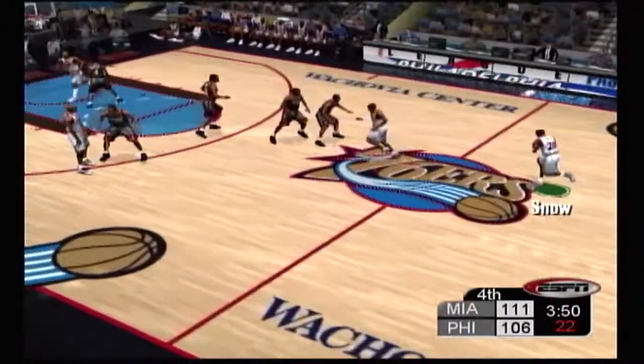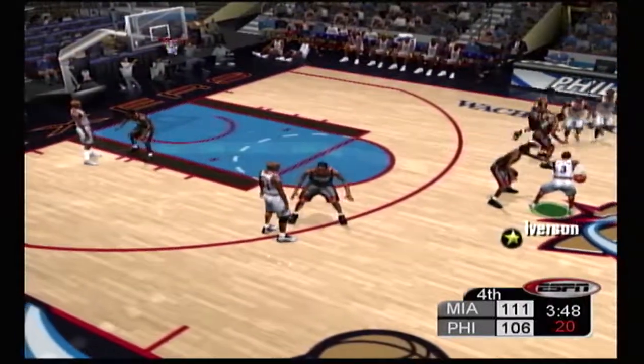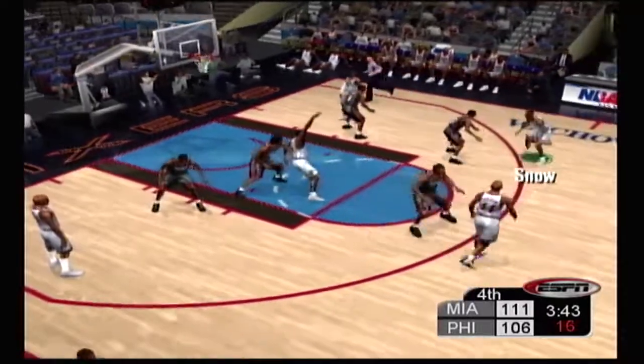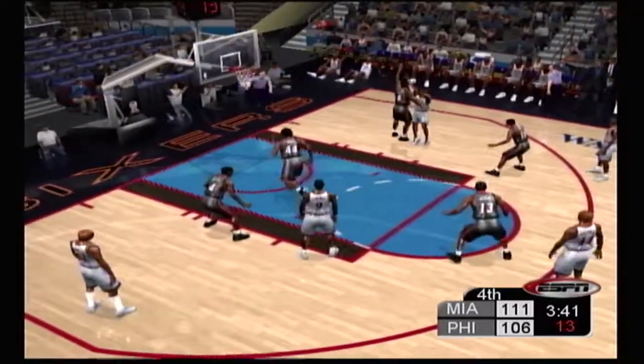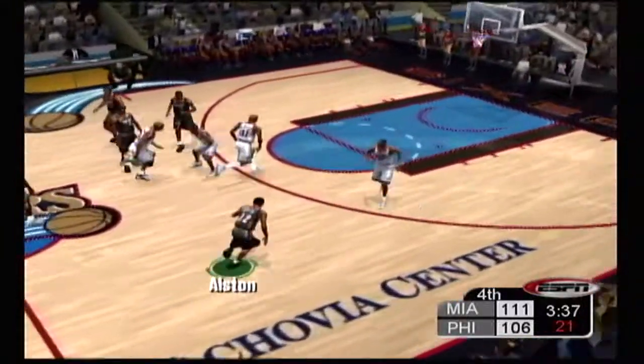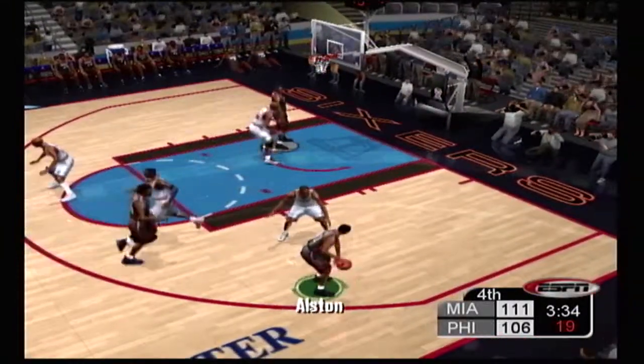The 76ers bring it up. They're shooting 27% from beyond the arc. To Snow. Kenny Thomas is calling for it. Iverson releases. Can't get it to fall from 14. Those are free throws for most players in practice. It's a much tougher shot when the real game starts.